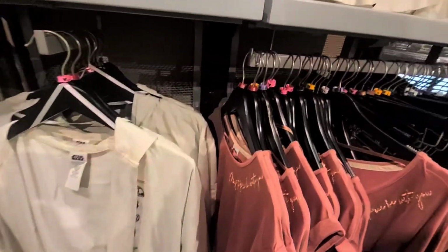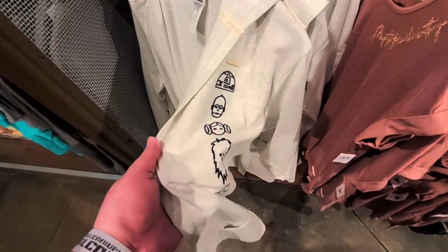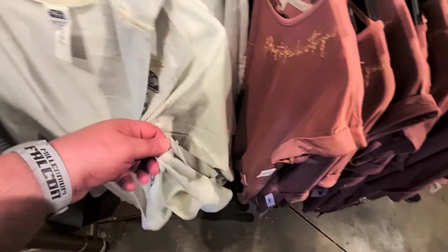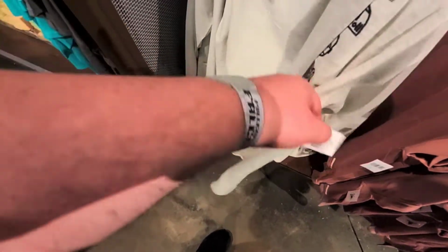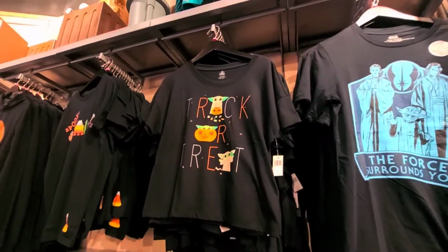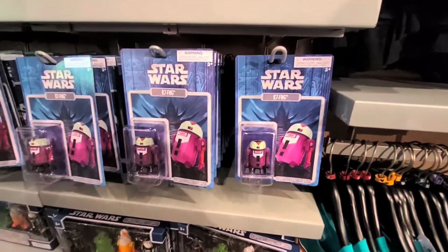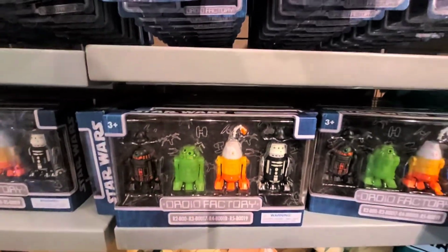These are cool. That's very cool, that. How much is that? That is $64.99 and tax. You've got Halloween tops as well. Especially for Halloween, special droids, R7FNG. Selection of Halloween droids there.